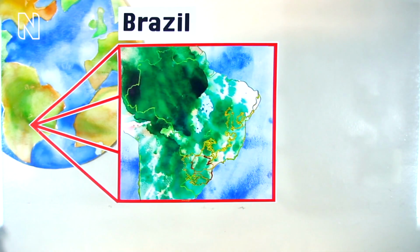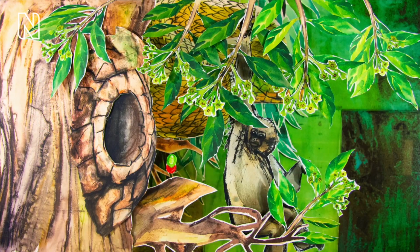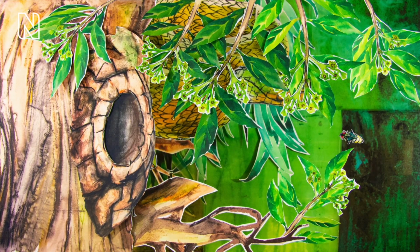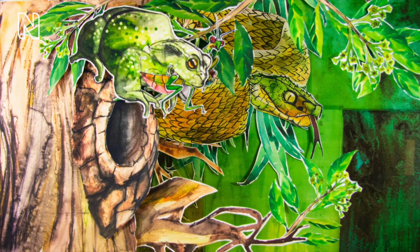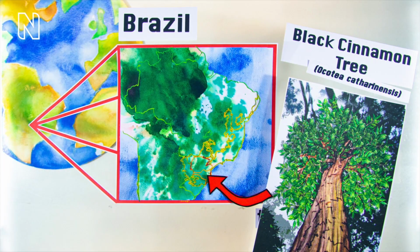Take the black cinnamon tree in southeast Brazil. The fruit is eaten by mammals and birds which spread the seeds. Flies feed on the nectar in the blossom. Flies are eaten by spiders and mantises, eaten in turn by frogs and toads, which are eaten by snakes. If this tree is lost, then a whole ecosystem is damaged.